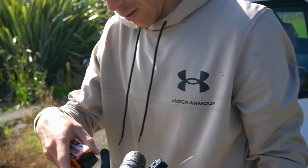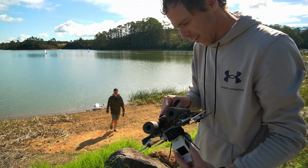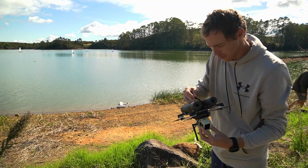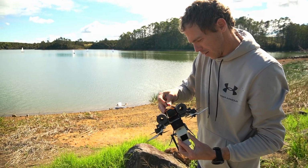You notice this is a different drone than we had in the intro. Yeah. The other one kind of went in the lake. That's okay. It's fine. We waterproofed it, so it's fine. It's still functional.